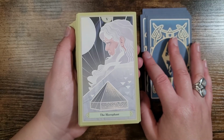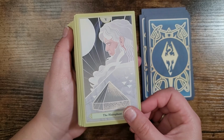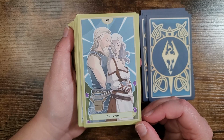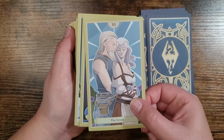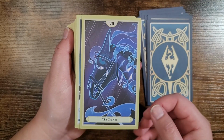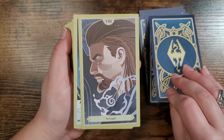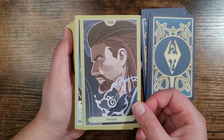Ooh, that's fun and different. Oh. It almost has like a stained glass feel to it. Ooh. Oh, it's like a little bear. Oh, cute.